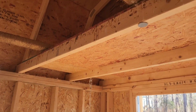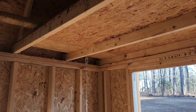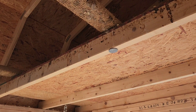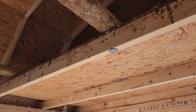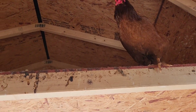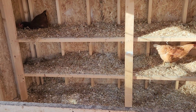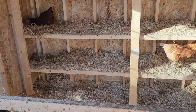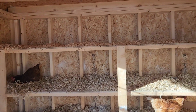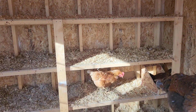And we do also have some of the chickens that do lay up here in the back corner. So I usually just get a ladder and just have to go up there and kind of get them. So we do check up here once a day just to make sure there's no eggs. Oh, there she is right there. But for the most part, they do lay on these shelves. They'll lay on the bottom and the 2 second ones, but the top one, they don't lay up there. We just put bedding up there, so at nighttime, if they want to lay up there, they can.